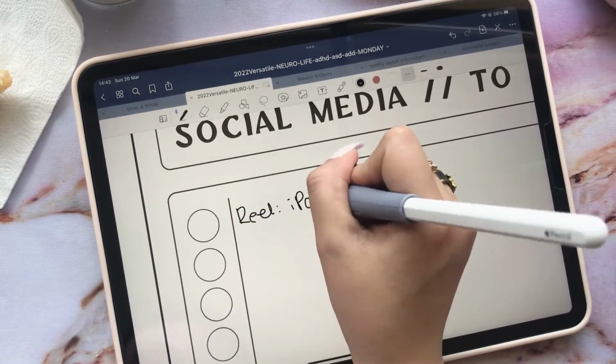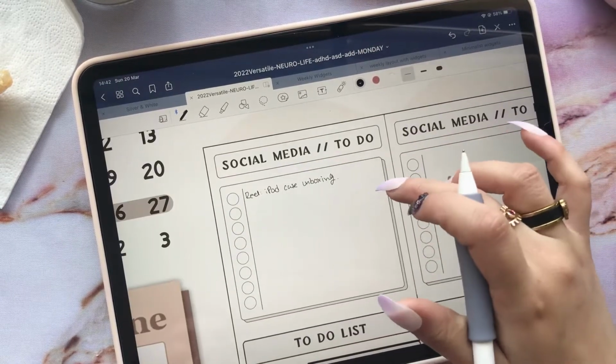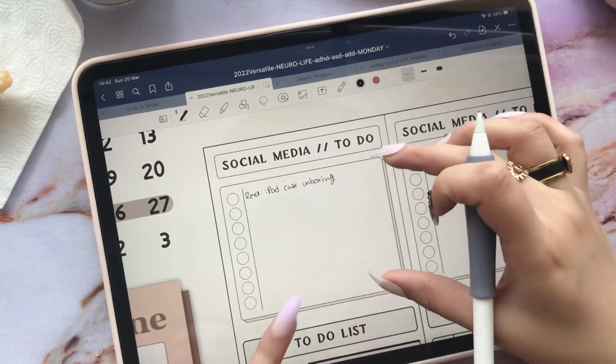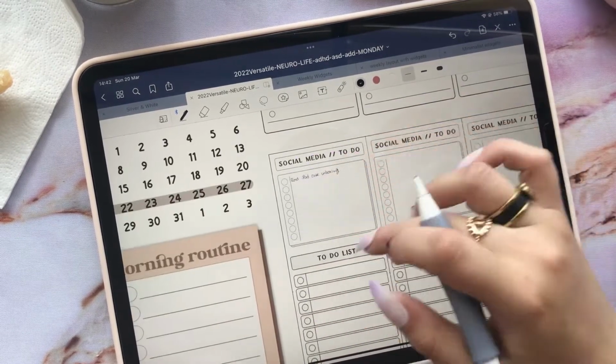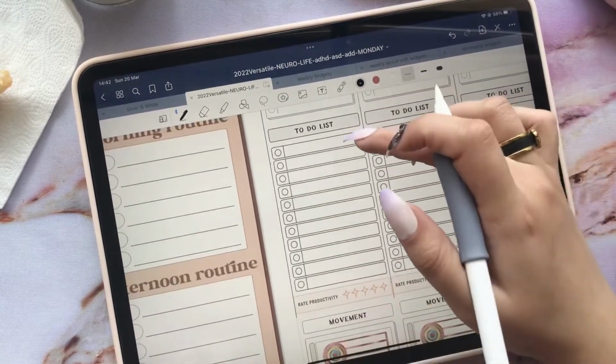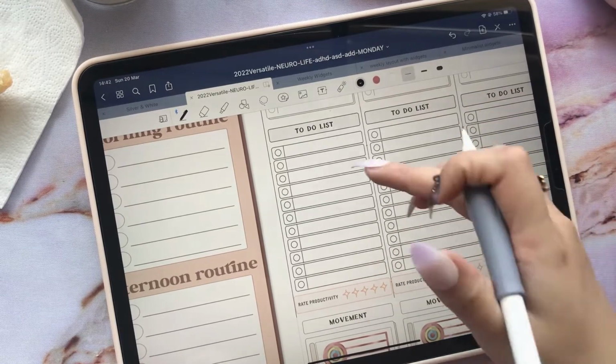Real iPad case. So this is great because here I'm going to be able to see if I need to film, if I need to post something, if I need to edit anything for anywhere. That is going to be great, because I do work a lot in social media, so that is fantastic.